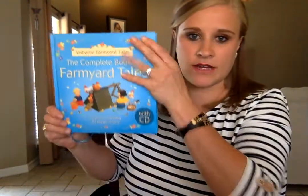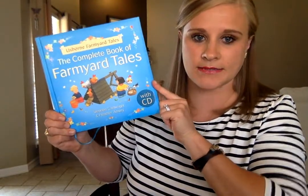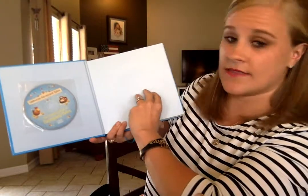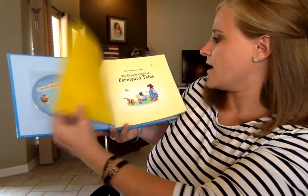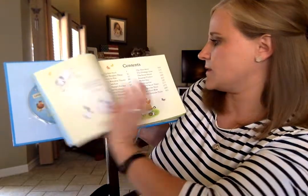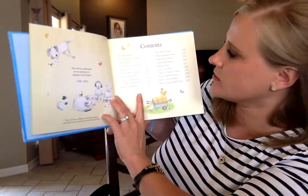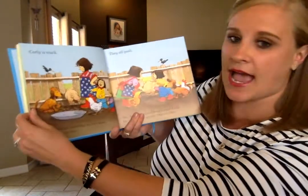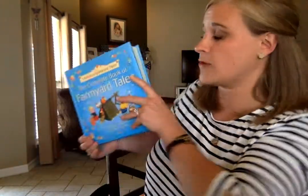And then one of my very favorites of our dual readers is the complete book of Farmyard Tales. This one has a CD as well, and there are several stories inside. This one's illustrated by Stephen Cartwright as well, so there's a little hidden duck on every page, which is so fun to find. But lots of fun stories inside. This is a great book to read with your new readers, or just your young ones for sweet story time.